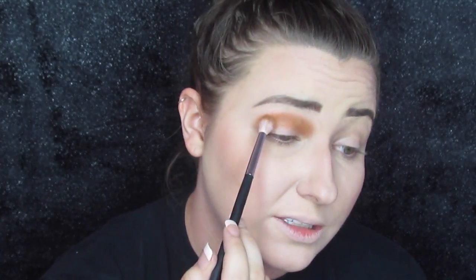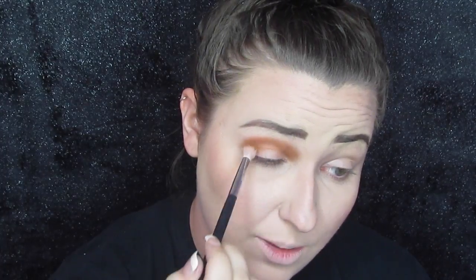I have already put on eyeshadow primer, just my MAC Paint Pot, and I'm just going to take this and fluff it and buff it and blend it all through this crease. And even after tapping it off, this pigment is crazy. I literally just barely even swirled my brush in the pan and this much came off immediately.